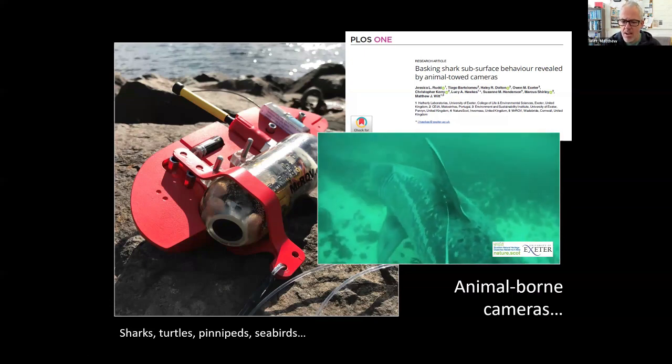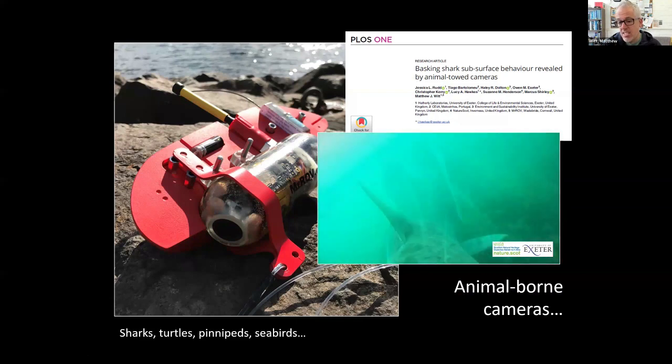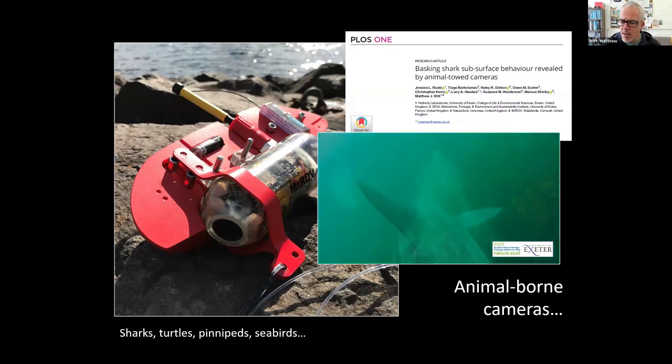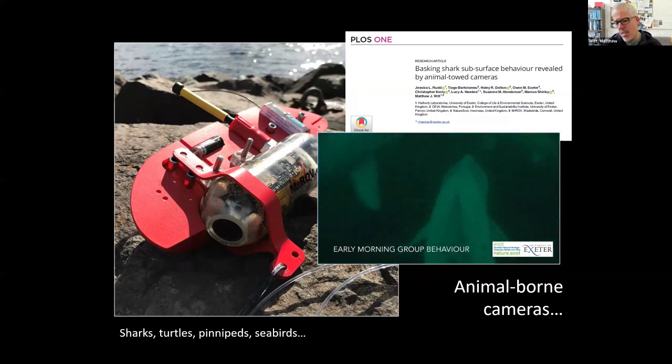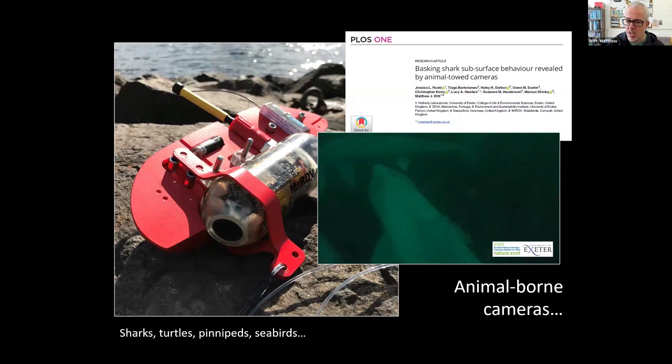And these new camera systems, though, are incredibly helpful and reveal, certainly in this example with basking sharks in the Hebrides, the huge amount of time that they actually spend on the seabed, but they also reveal behaviours such as courtship or pre-courtship, which we had never seen before. We always thought it was probably happening, but we didn't have definitive evidence of it. But here, where you can see such large animals in such tight groups, is certainly indicative of behaviours that suggest some pre-courtship behaviour.